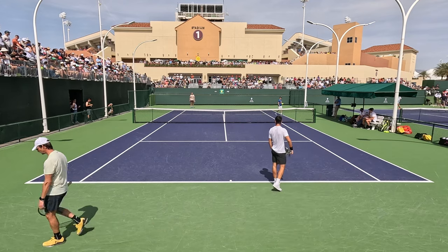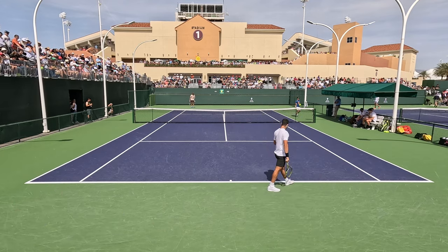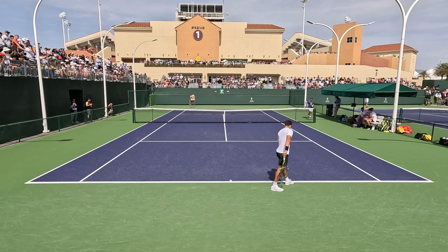Once he's working on the body serve, he's trying to jam his opponent, hoping for a mistake off the return or something he can pounce on with the next shot.